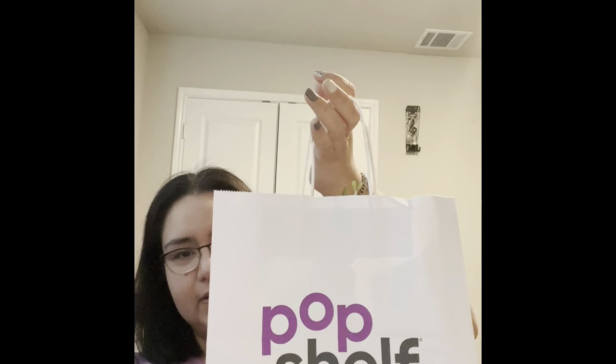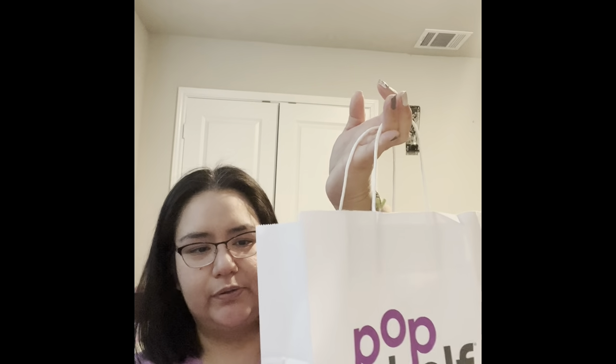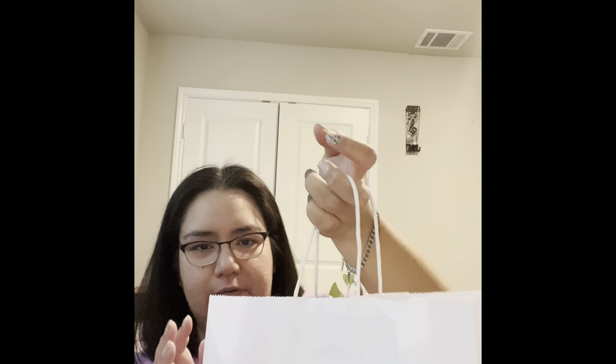First bag I'm going to pull. It's a small bag, but this is kind of what their logo looks like. So it's Pop Shelf. They have these really cool paper bags, which I like, with the little handles here. Let's see what's in this bag. So I had some Easter decor that I stumbled across.